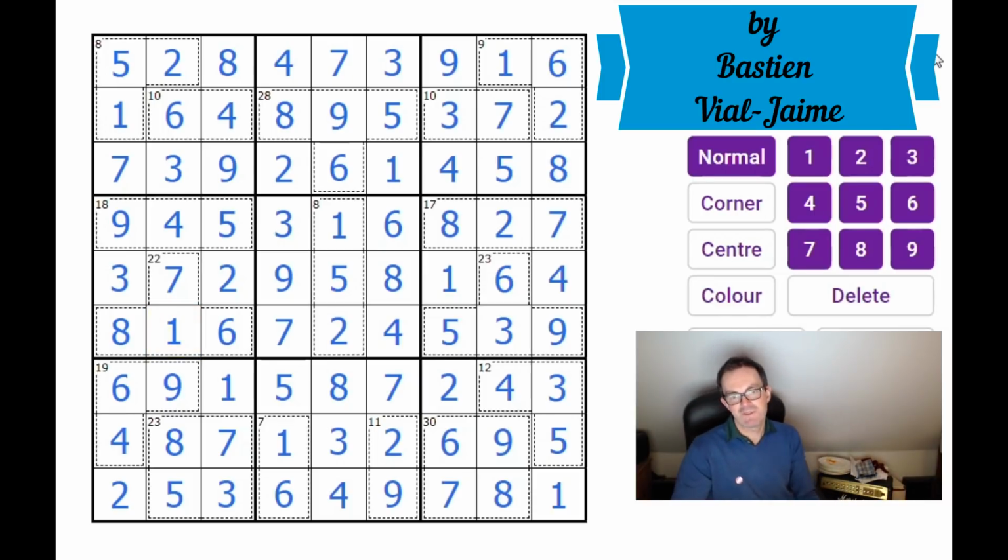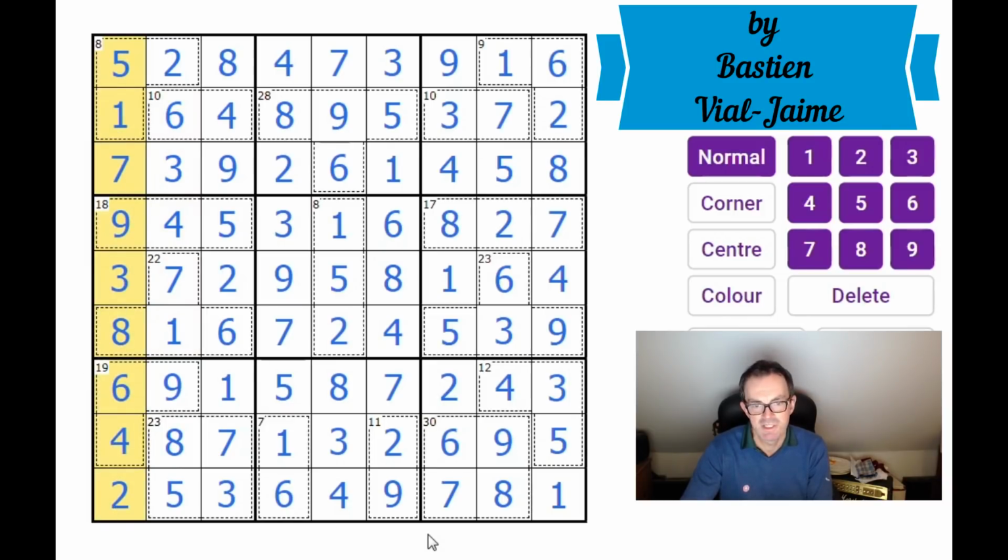What a great puzzle. Do let me know in the comments whether you enjoyed that, whether you found the same path that I did. That felt like an efficient solve to me. I got a bit bogged down towards the end, but I think the 1, 2, 3, 4, 5 triple, or quintuple I should say, in column 1 was pretty key.